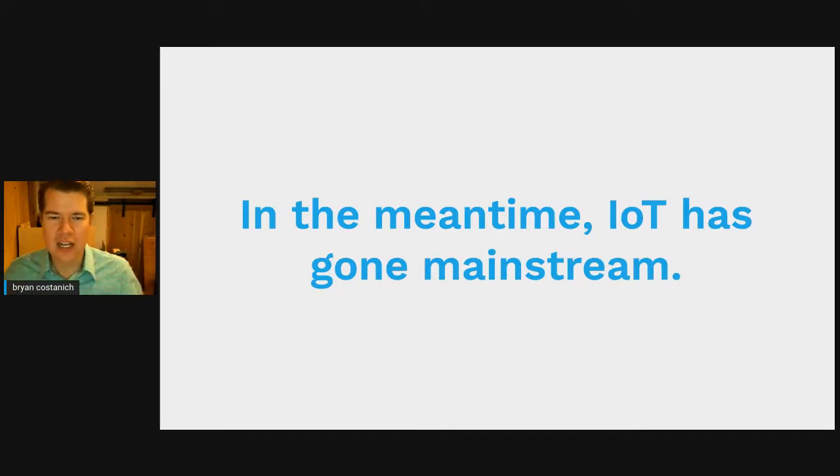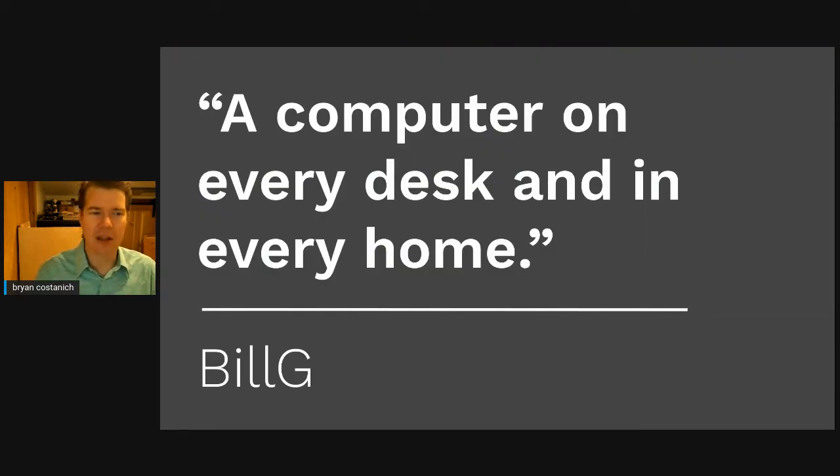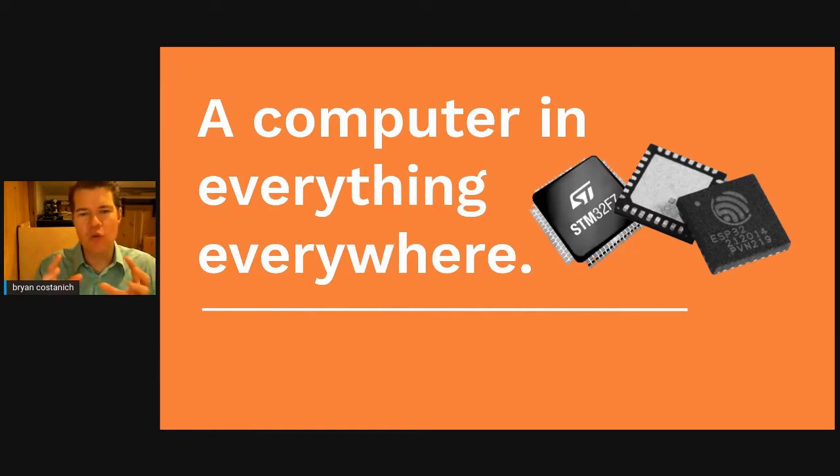And while we've been doing this, in the meantime, IoT itself, embedded hardware, has gone really mainstream. And in fact, a revolution is in progress today. We went from this idea, I think Bill Gates said this back in the 80s, he had this vision to put a computer on every desk and in every home. And we've gone from that to being able to put compute in nearly everything, everywhere, through the magic of modern microcontrollers. And fun fact, the microcontroller on the Wilderness Labs board today has about the power of a Pentium, plus a whole bunch of hardware and peripherals that the Pentium never even could have imagined having.